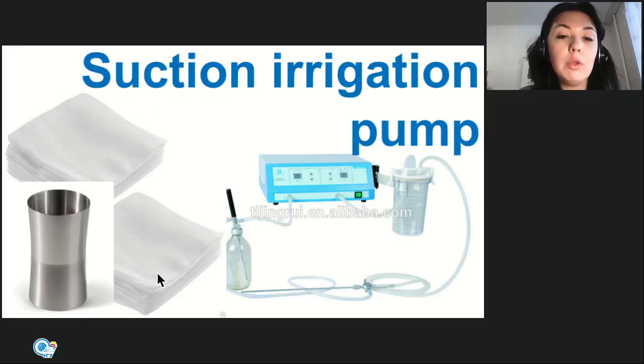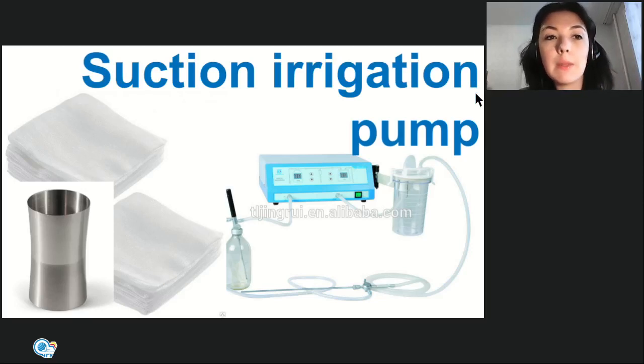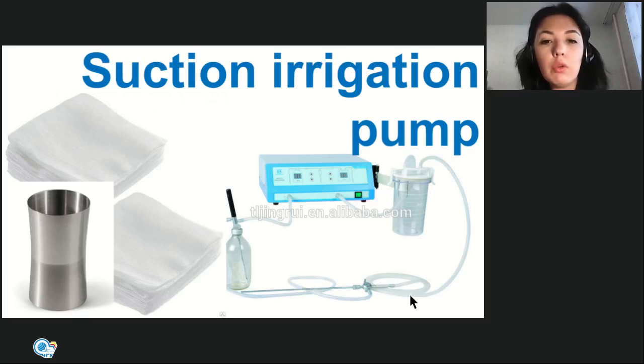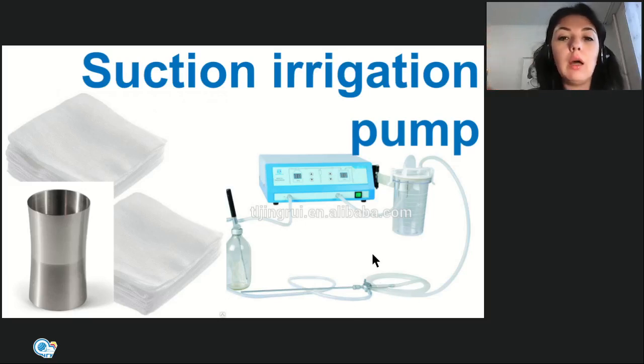Here it is impossible because there are very small incisions, so for this purpose we have a suction irrigation pump. It is a special system of tubes connected to a bottle with solution and to another bottle where the aspirated liquid is collected. Then we have the suction irrigator, a tube that can be inserted through the cannula, so solution can enter the cavity and also be aspirated.